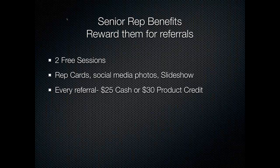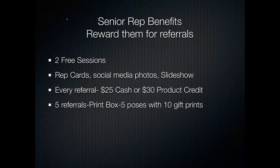We use ShootQ, so if anybody signs a contract with us, there's a referral area. Or if they do a website inquiry or a telephone call, we just put them in the referral area, and at the end of the year, it'll show all their referrals in one spot. Then we have a little bonus platform. So if they have 5 referrals for us, they get a print box from us.